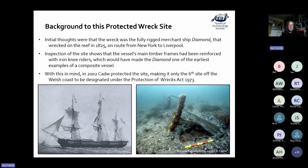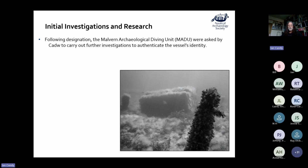a composite vessel. And consequently, Cadw decided to protect this site, making it the 6th site around the Welsh coast designated under the Protection of Wrecks Act. So following the designation, we were asked if we could carry out some further investigations to try and authenticate whether or not it is the Diamond. And this image here shows in the foreground one of these iron knee riders, in the background what is one of 2 water tanks, we think, for carrying potable water for drinking.